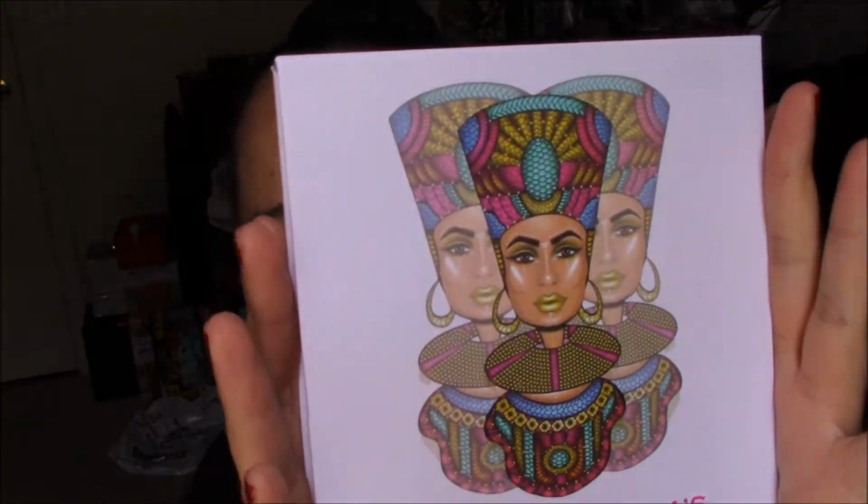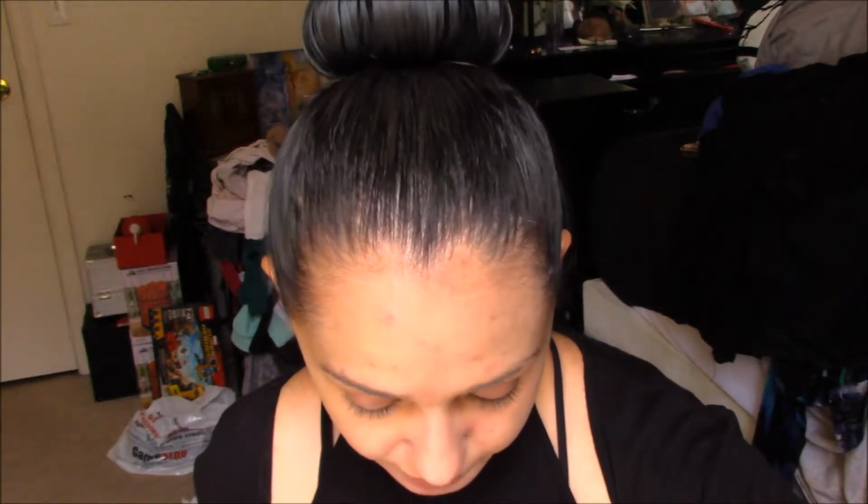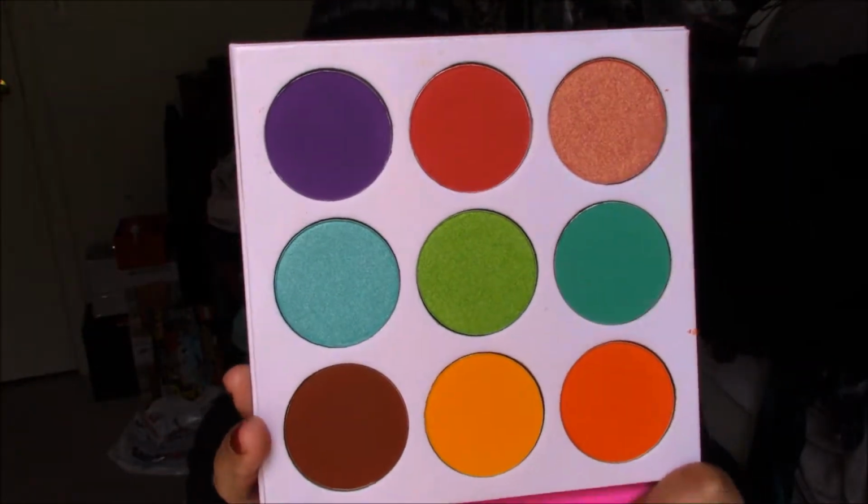What I love about all the palettes that they have is that they have this beautiful design. This is also, I just noticed, holographic just a bit. The artwork on it is really pretty. This is inspired by African styles and artwork. So, ooh, wow. This is more beautiful than I've ever thought in my entire life. Those are the colors. Look how big the pans are. Yes, you're getting 9 shades, but you're getting 9 huge pans.